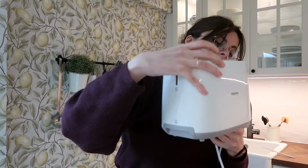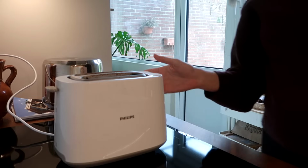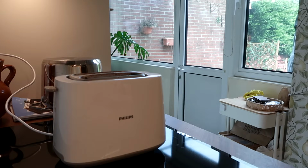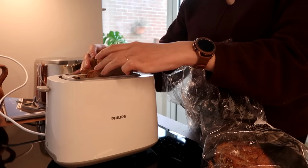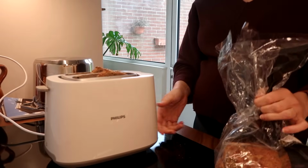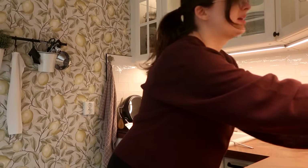I love making this because it's so nutritious and filling, and it has protein, it has some veggies, fiber, and it's just delicious. So I'll start by popping some lovely sourdough bread into my toaster here. And while that is toasting, I will prep some of my other ingredients.